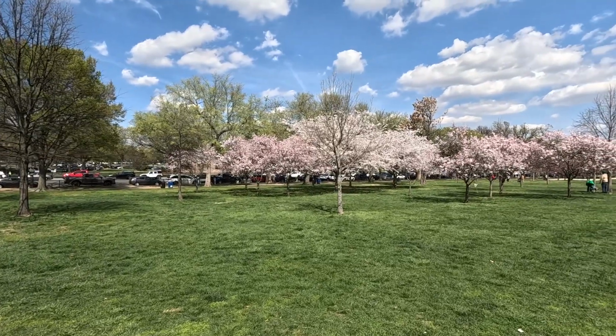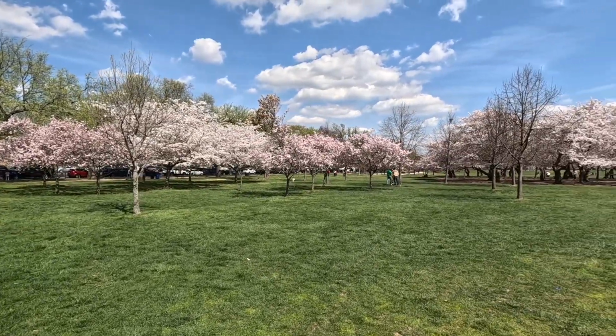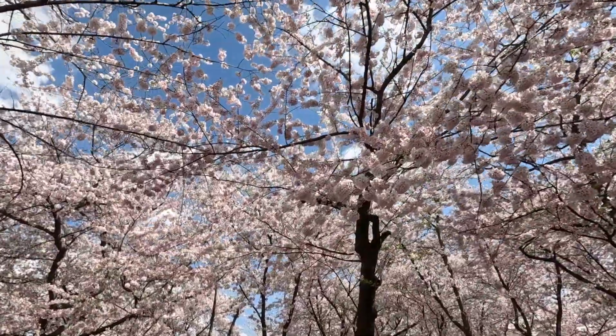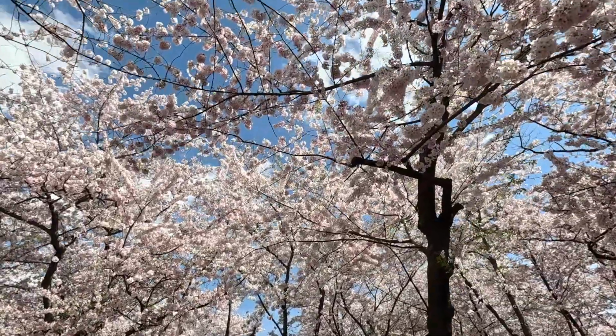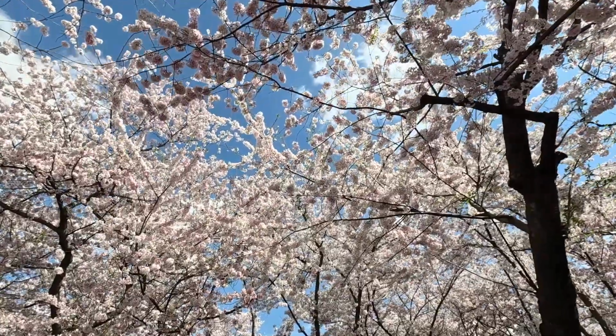And this is a great place to see the Washington, D.C. cherry blossoms, which are a famous springtime attraction here. The peak blossom usually occurs in late March to early April, and a National Cherry Blossom Festival is held around this time, featuring various events and activities.